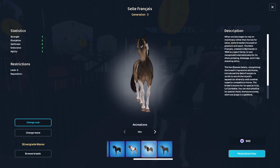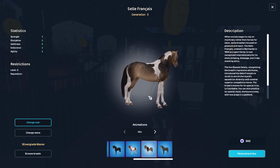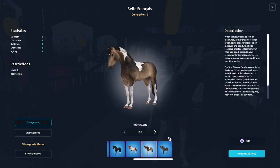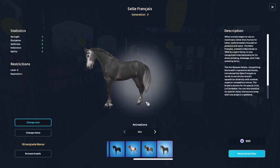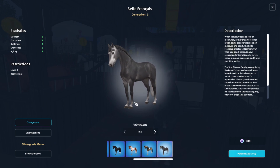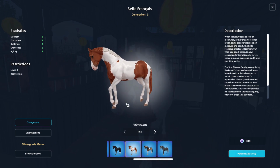The coat is not bad. I mean, it's really original. It really is a bit like Star Stable type, you know? It's really nice. Okay, and then we got the gray. I'm not really into gray horses. This one is not really my fan. Wait, I just want to check the gaits.